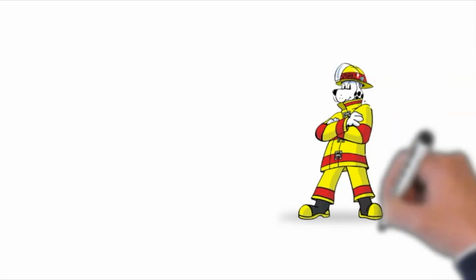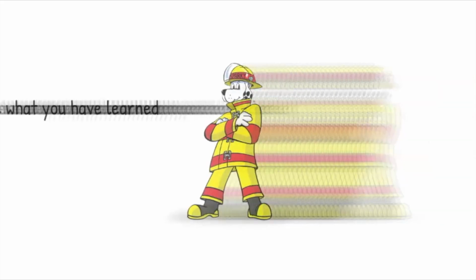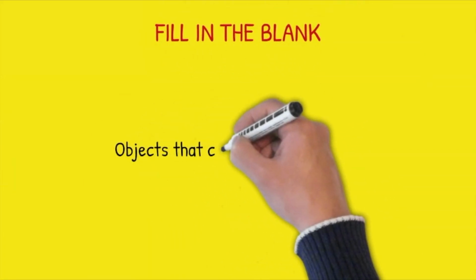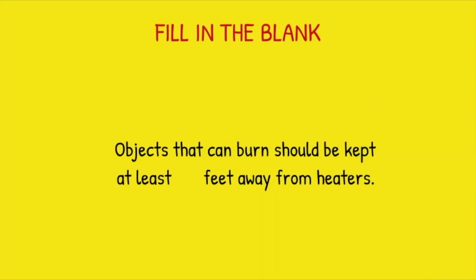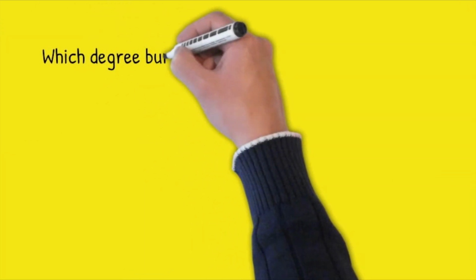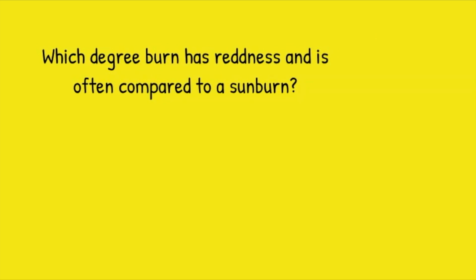Now, let's see what you've learned from this lesson. Fill in the blank. Objects that can burn should be kept at least how many feet away from the heaters? Did you guess 3? Because that would be correct. Which degree burn has redness and is often compared to a sunburn? Did you guess first degree? Great job.